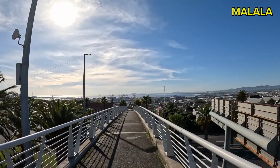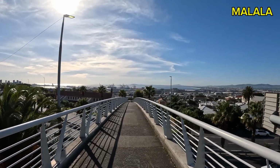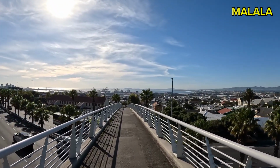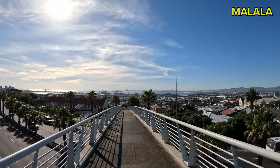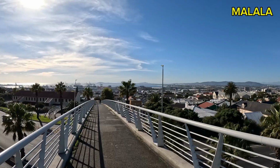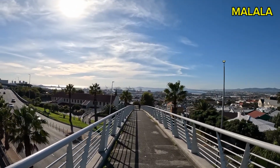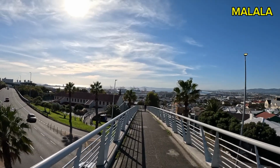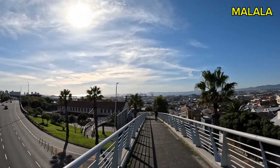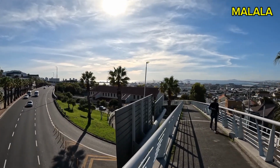Alright guys, so right here we are on this bridge that is separating University Estate and Walmer Estate, and on the other side is Woodstock. So get ready for a good vlog and amazing video from this other side of the city, where no one has ever shown you before.